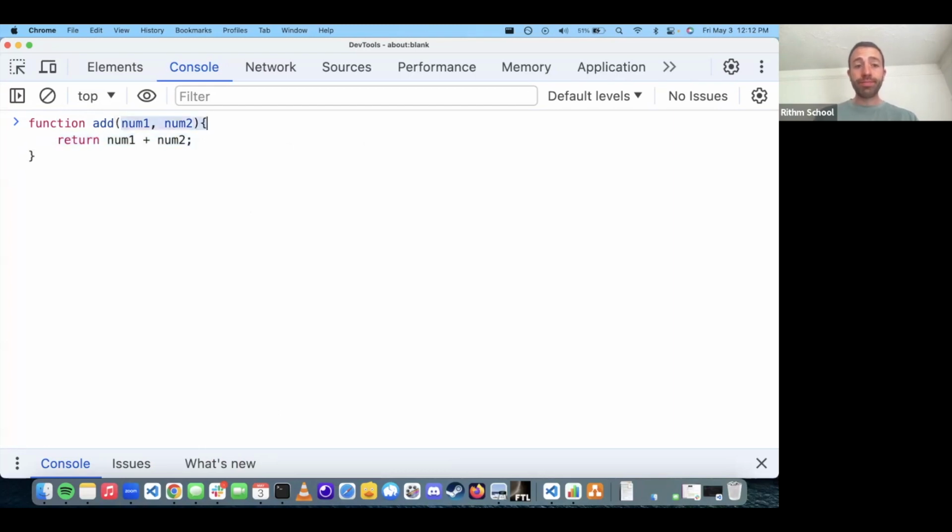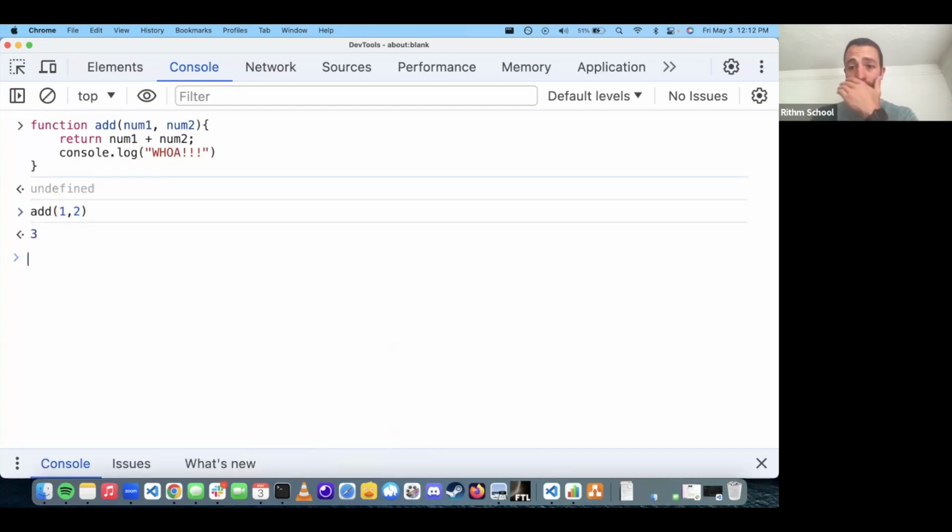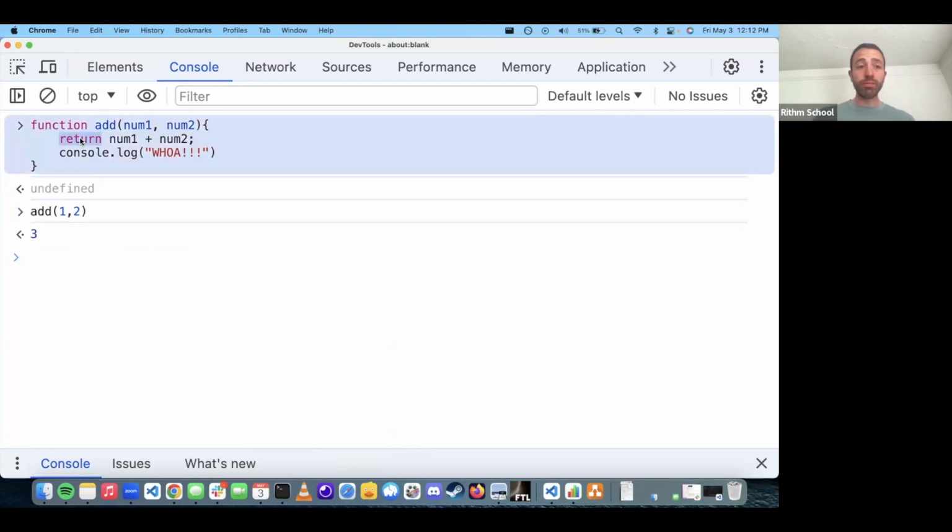Functions accept input and they provide an output. You provide an output using the return keyword. Once your function returns, it's done. Anything else after the console.log, whoa, right now, I will never see that console.log. Once a function returns, it has finished executing. So you can put code below it, but it's meaningless. It is never going to be run.